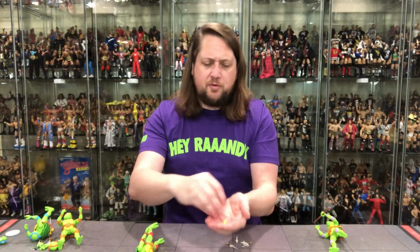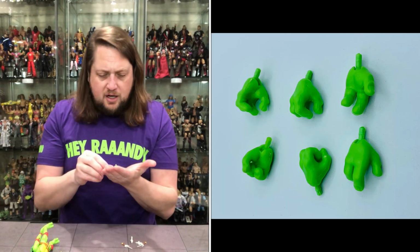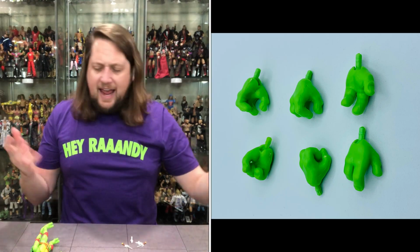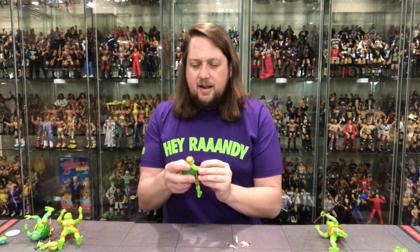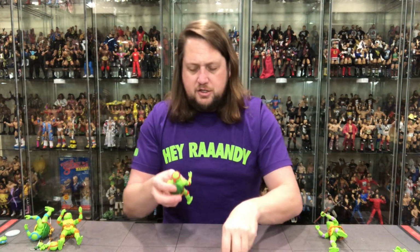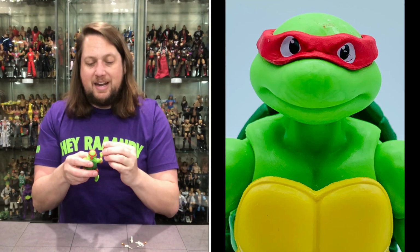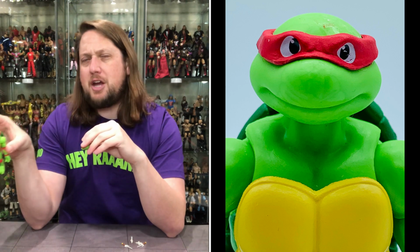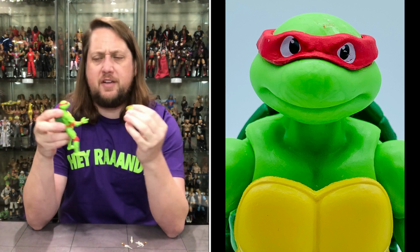Hands, we've seen these hands before. Everyone got the same hand. Oh, wait. Yep, they did. Okay, never mind. Thought there wasn't a fist in there, but everybody got the same hands given to them, so we're used to that as well. Now we get down to Raphael. We get two heads with him like everybody else. We get a very big smiling look on Raphael, and then we get the plain Jane. So we got a plain Jane for everybody, and then one with a little bit different facial features.